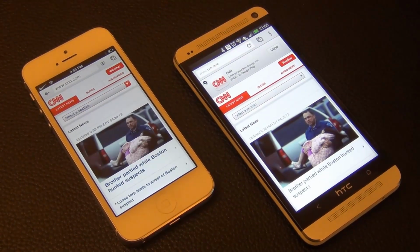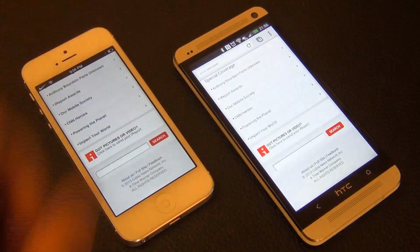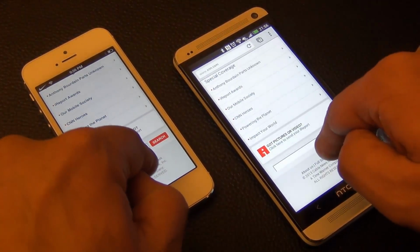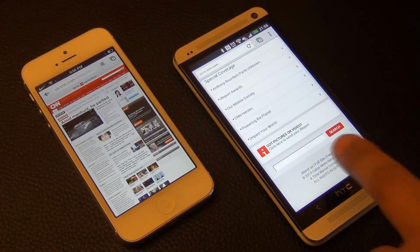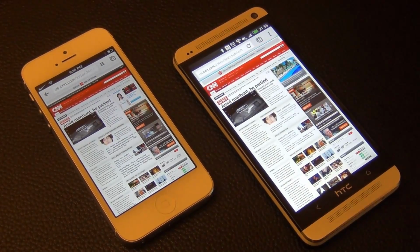Okay, so the mobile version loaded on the Android quicker than on the iPhone. So let's go down here. At the bottom there is a link to the full site, and that's what we're going to press right now. Okay, ready? At the same time. Missed it. Okay, let's click this real quick. Just from observation, I can tell that the iPhone did it faster.